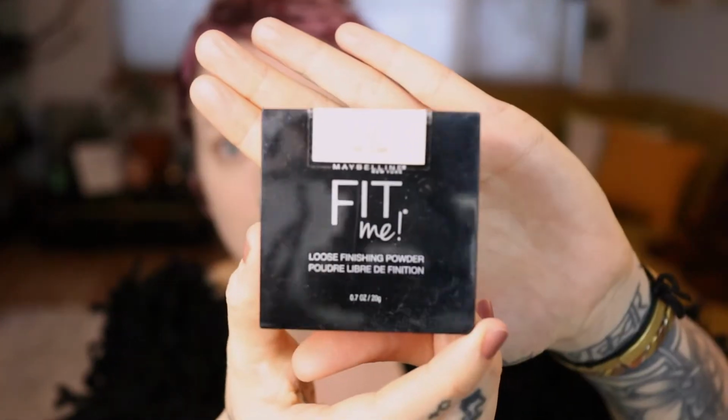Next, I'm gonna use a loose finishing powder that I normally use. It makes me look like I'm from the Renaissance. And I'll use this brush, which is also very dirty.